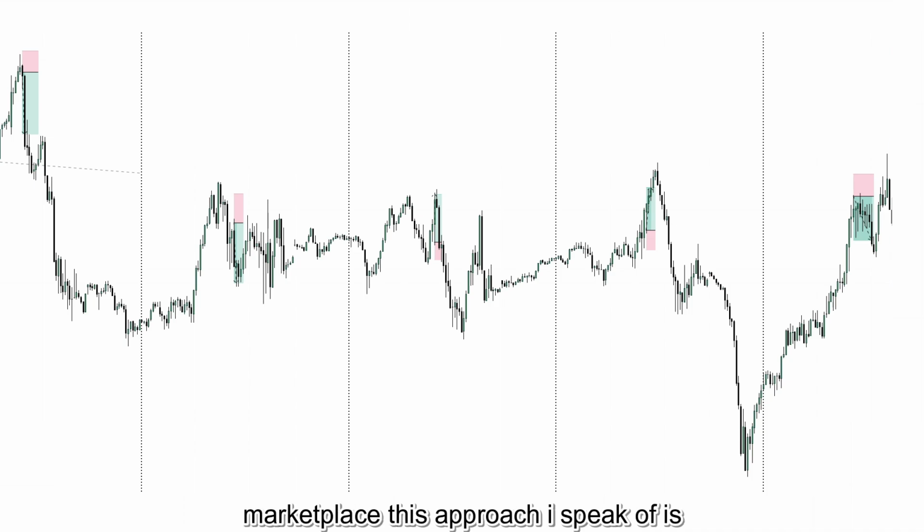This approach I speak of is simply identifying your bias inside the marketplace, which we will teach very simply in this video, then anticipating a breaker structure or confirmation, which we'll also speak about, and then entering either a fair value gap, breaker block, or order block during a kill zone. That's it. Now let's get into our first trade.